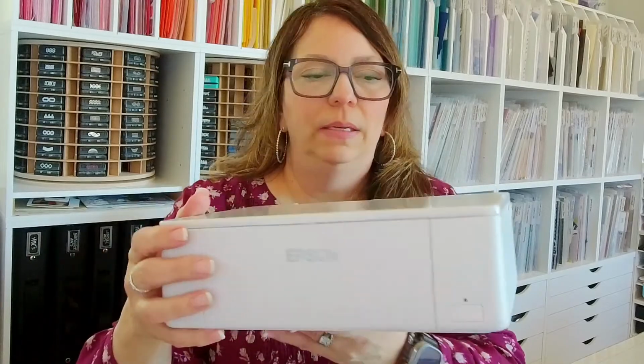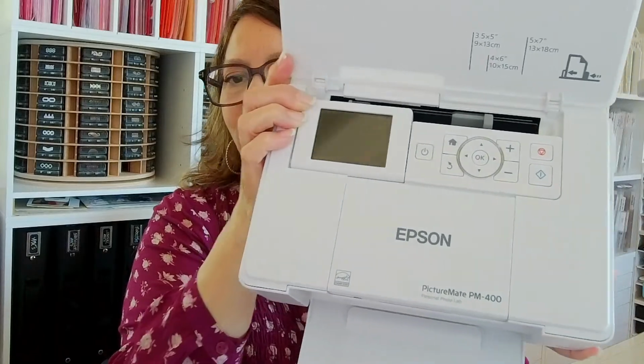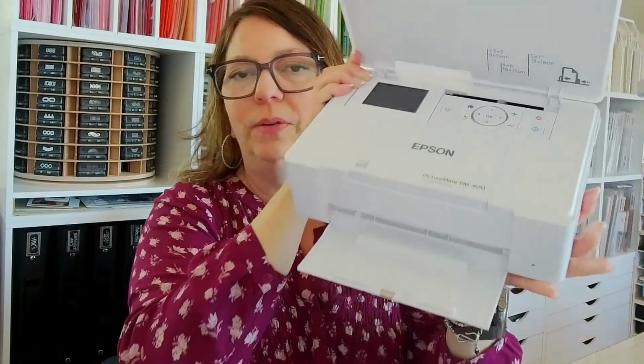This printer, okay, so Sherry, this is the Epson PictureMate PM 400, and I do have it linked, like I said, on my Amazon page. And where's the branding on it? Oh, there we go. It's on the inside. And it's the best price I've seen on Amazon. So, yep, right there, PM 400. It has a power cord, so it needs power. Right now I just unplugged that. Okay.